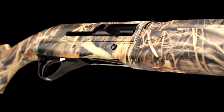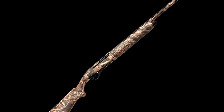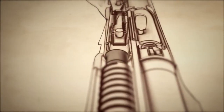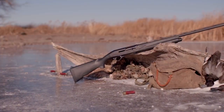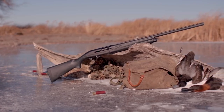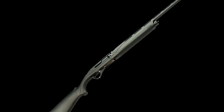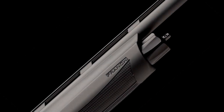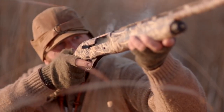The lightweight aluminum receiver is reinforced with steel for uncompromising strength and durability, while the robust action of the Affinity handles any load from 1 1/8 ounce target shells to the heaviest 3-inch magnums without any adjustments. The Affinity is available in 12 and 20 gauge models and comes in black synthetic, Realtree APG, and Realtree Max 4.